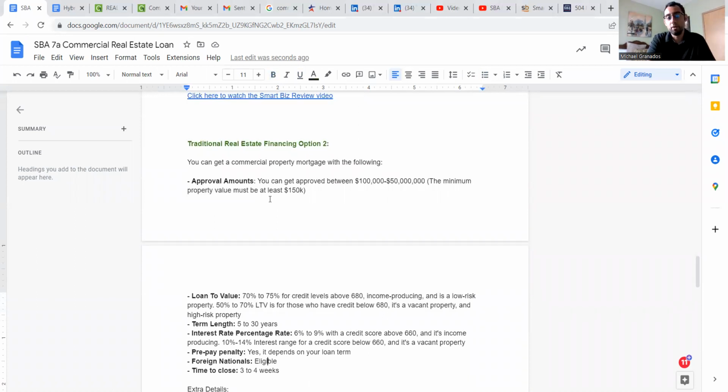They're operating in this format. Now, this is another great one to look at. So this can be your option to default on, as in this is the one you want to go to, not as an actual default. You can get a commercial property mortgage with the following.